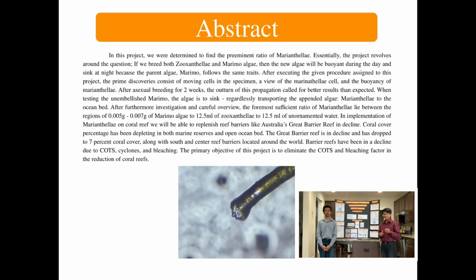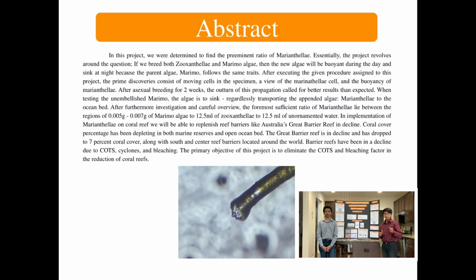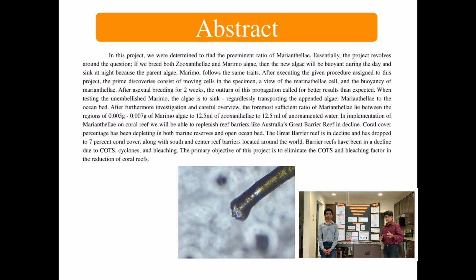After executing the given procedure assigned to this project, the prime discoveries consist of moving marimo cells, a view of the marimo cell, and the buoyancy of marimo. After asexual breeding for 2 weeks, the alternate propagation called for better results than expected. When testing the unembellished marimo, the algae is to sink, regardless of transporting the appended algae, marimo, to the ocean bed. In implementation of marimo in coral reef, we will be able to replenish reef barriers in decline, such as Australia's Great Barrier Reef.